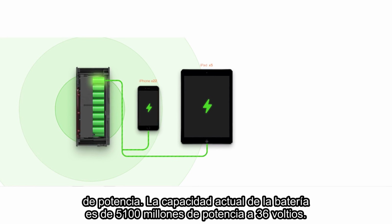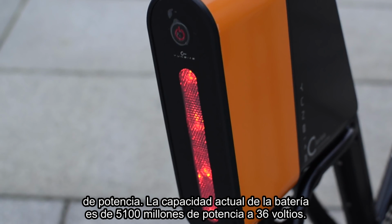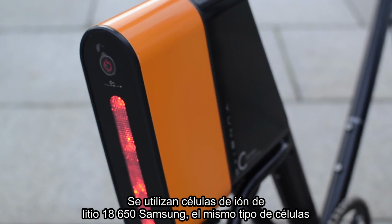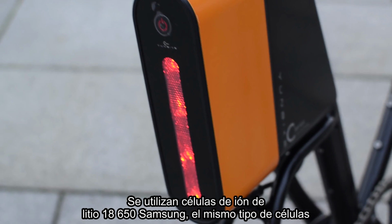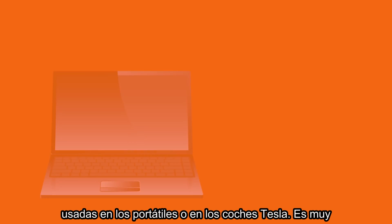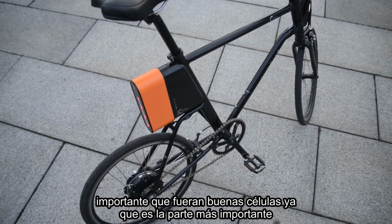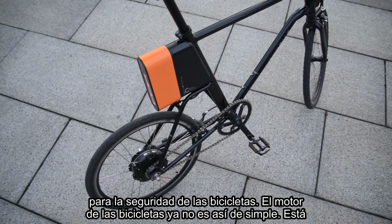The actual capacity of the battery is 5100 mAh at 36 volts. Lithium-ion 18650 Samsung cells are used, and these are the same type of cells that are used in laptops or the ones that are used in a Tesla car. It's very important that they went with good cells, since this is the most important thing for the bike's reliability.